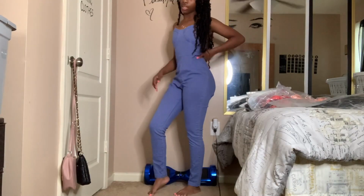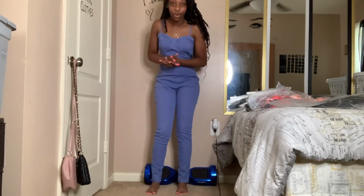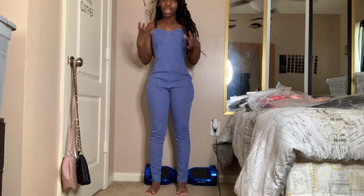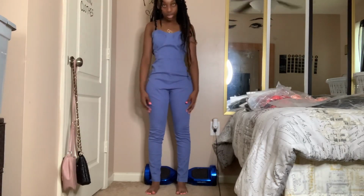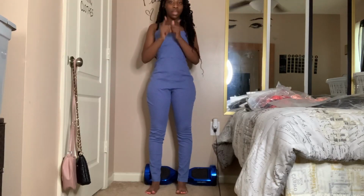And then, I mean, it's a cute outfit, y'all. If you style it right, it's very cute, if you got the body for it. See, my body is like small in certain places, so it just kind of don't fit right. But if you're wider and you got boobs, definitely the outfit for you.